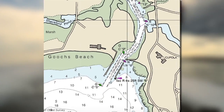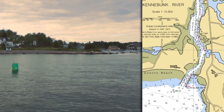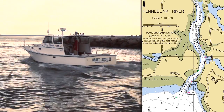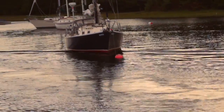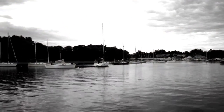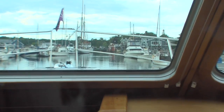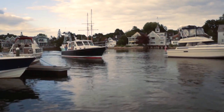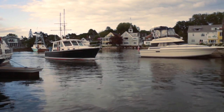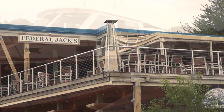So Chris, we're at the mouth of the river. What's the depth? The depth at mean low shouldn't be below 5 feet. You might want to wait until after low tide. Those orange balls, those are the town moorings? That's correct, and there are 2 of them, good for transits and overnights, for a very minimal fee. So now we're coming into the busy part of the harbor? This is packed with restaurants and all kinds of boats and excursion boats. Federal Jacks, our favorite.